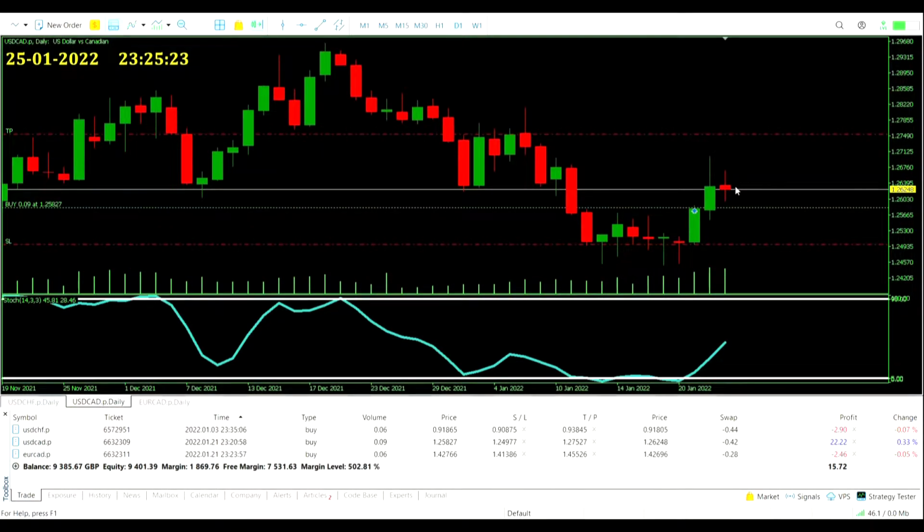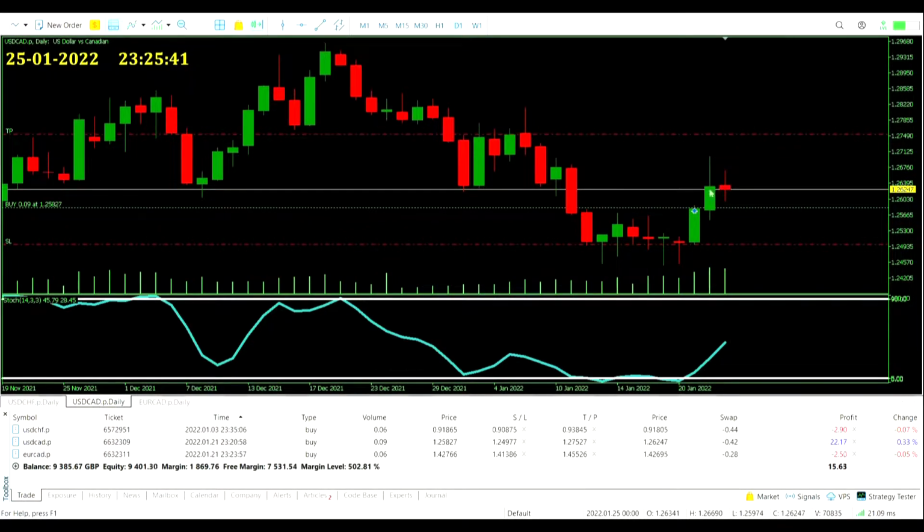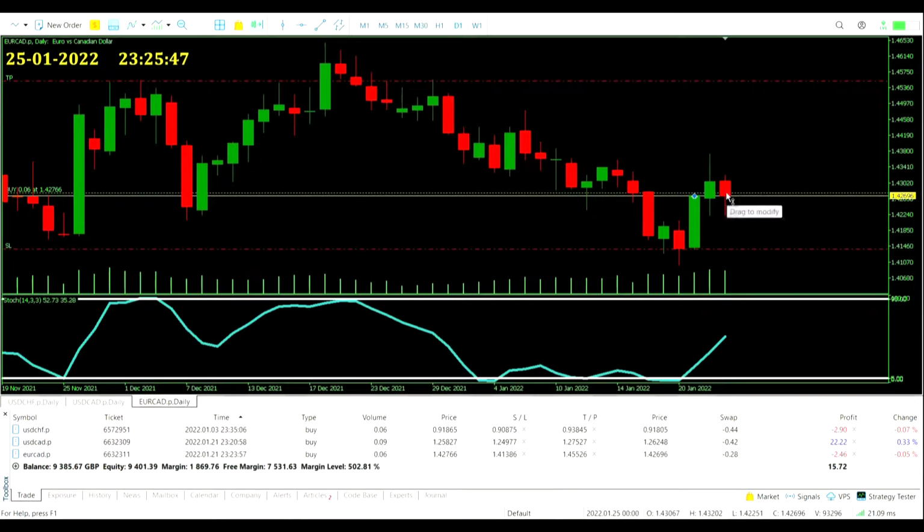US dollar, Canadian dollar, pretty indecisive day. Went up a bit, went down a bit. Finished pretty much back at the entry price. Still £20 up. And the Euro CAD, not so good here.